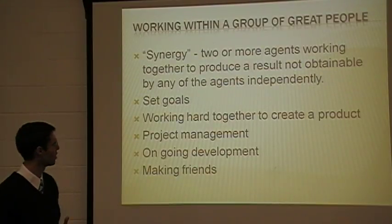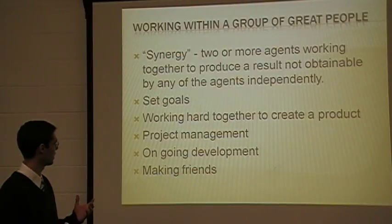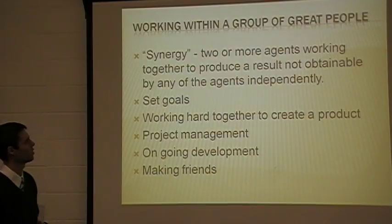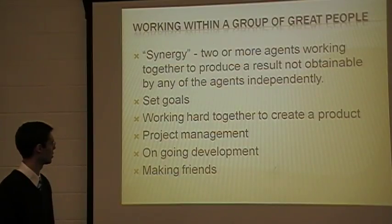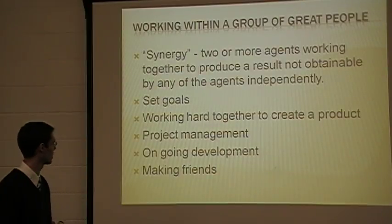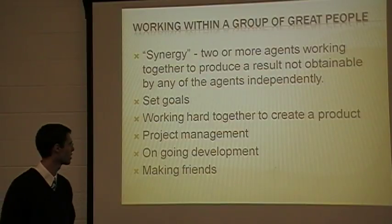Another thing that we all learned was working within a group of great people. The word synergy means two or more agents working together to produce a result not obtainable by any of the agents independently. And we had fun working together on this project, setting goals as a group and accomplishing those goals, working hard together to create a great product.